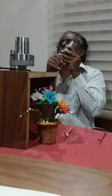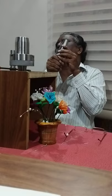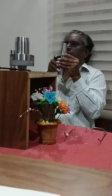It absorbs the shock, the cutter life is improved, the surface finish of the component is improved, and you can achieve greater accuracies and very close tolerances.